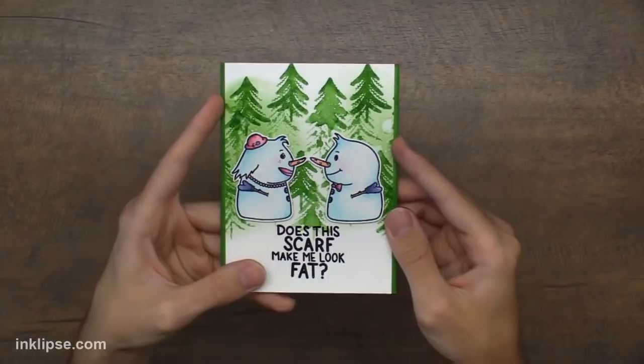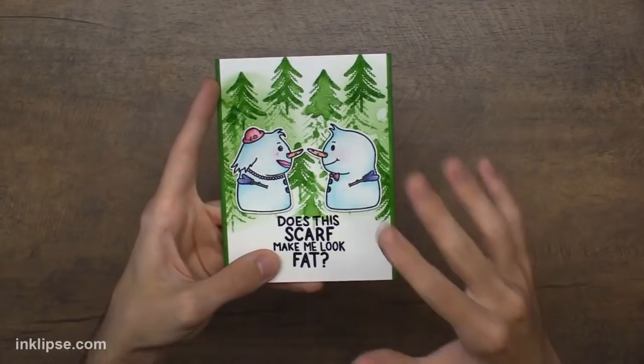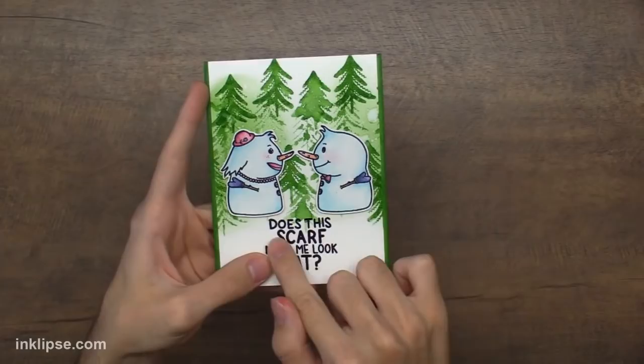All right, so this one is using the Snazzy Snowmen and also uses the Tree Farm background stamp. So here I used the Tree Farm in kind of a more mixed media water type way with my Fake Plant color. And then I went in and stamped down the snowmen, watercolored these two guys in, and then stamped down the Does This Scarf Make Me Look Fat? I love that.